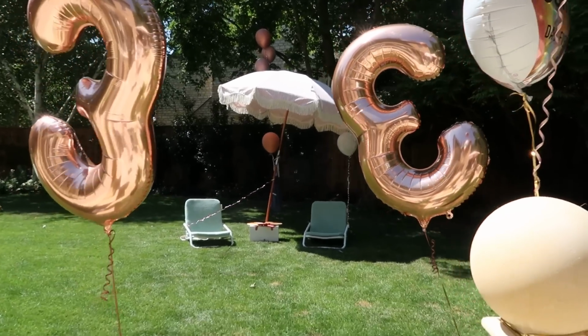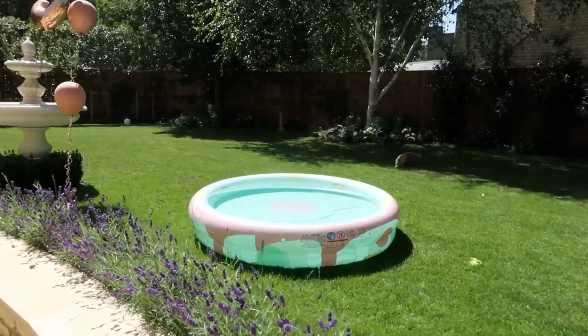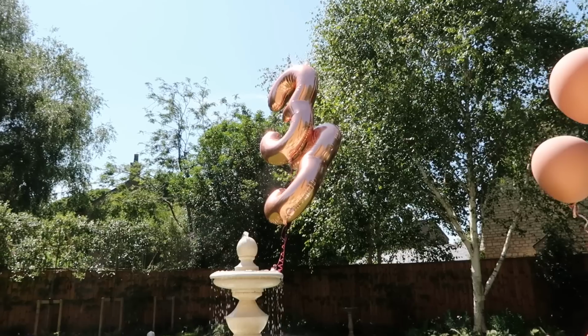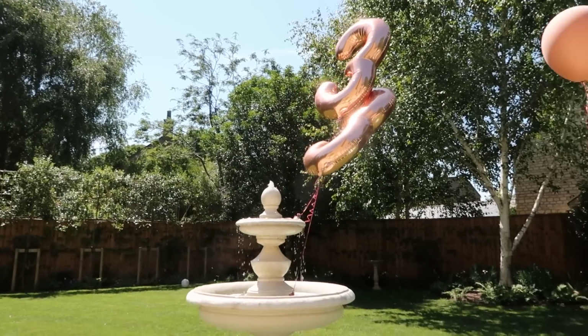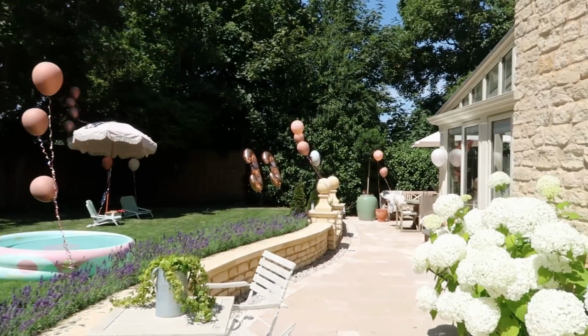He's got the parasol out and the chairs. He's got the paddling pool so we can all dip our feet in this. Oh, he's just gone to so much trouble. This is amazing. I just had no idea he was planning all of this. Genuinely, I've just never had a birthday party that's been planned like this, so this is really, really special.